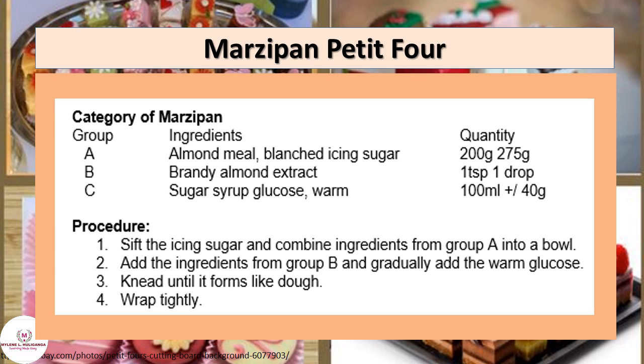Here is an example of how to make marzipan. The ingredients are almond meal, blanched icing sugar, brandy, almond extract, sugar syrup, and warm glucose. The procedure: sift the icing sugar and combine ingredients from Group A into a bowl. Add the ingredients from Group B and gradually add the warm glucose. Knead until it forms a dough. Wrap tightly.